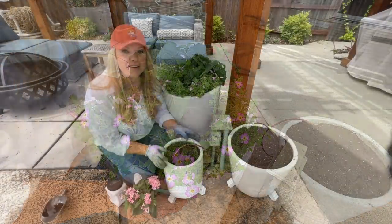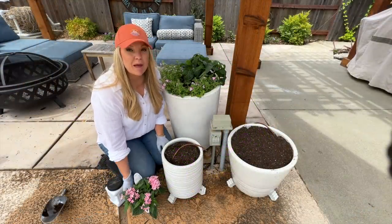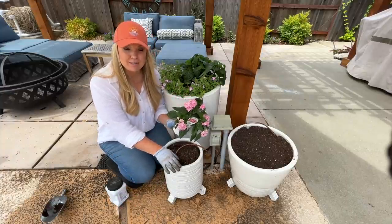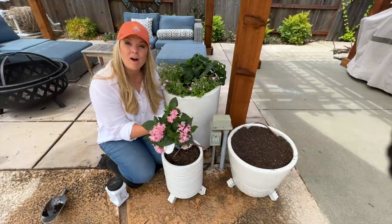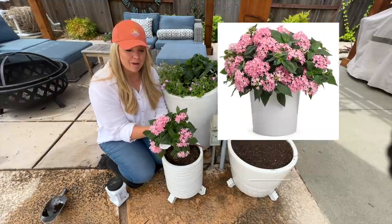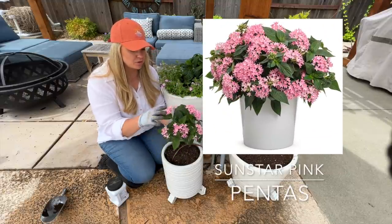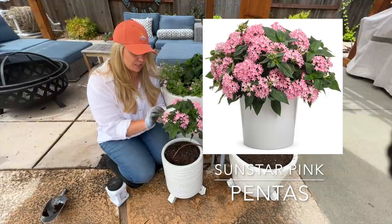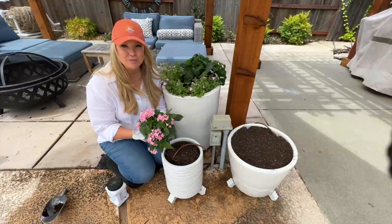Beautiful. Okay, so next up is my monoculture pot or mono pot. And in this small 8-inch pot, I am just planning to put one of these Sunstar Pink Pentas. So they get up to about 22 inches tall. Height is 18 to 22 inches, around 20 inches wide.